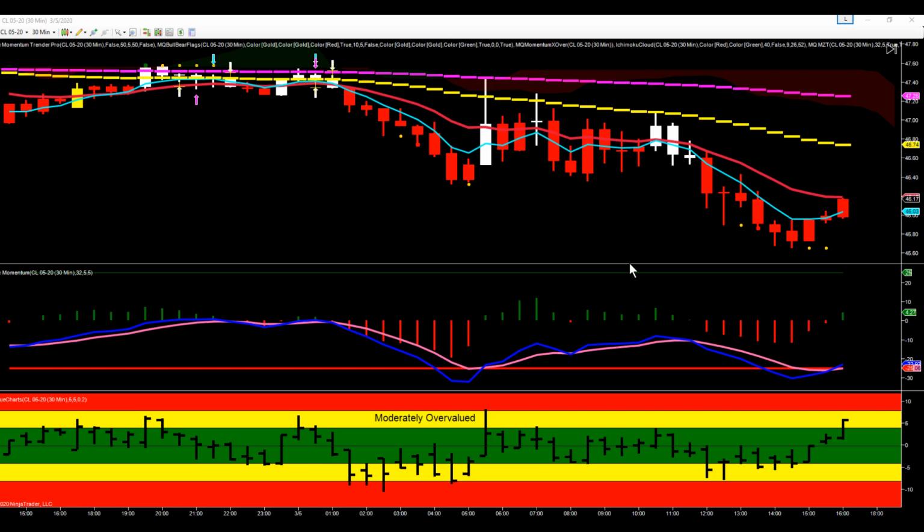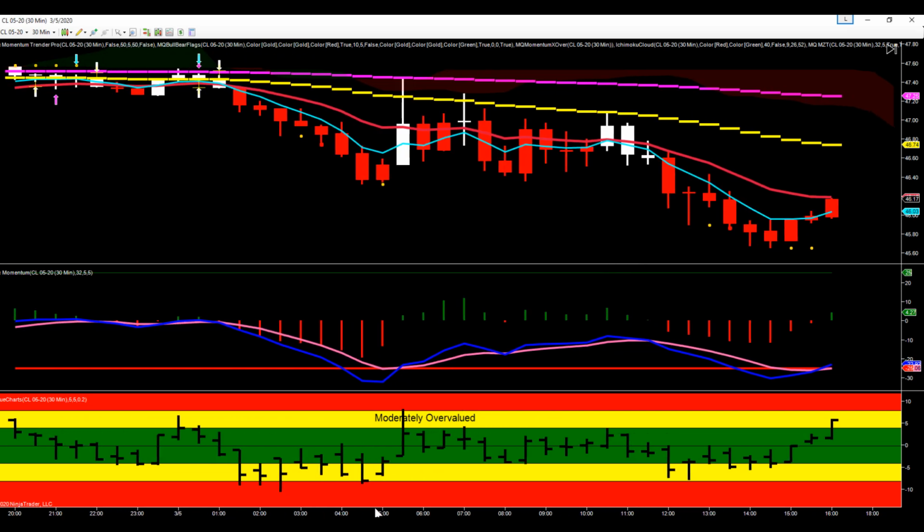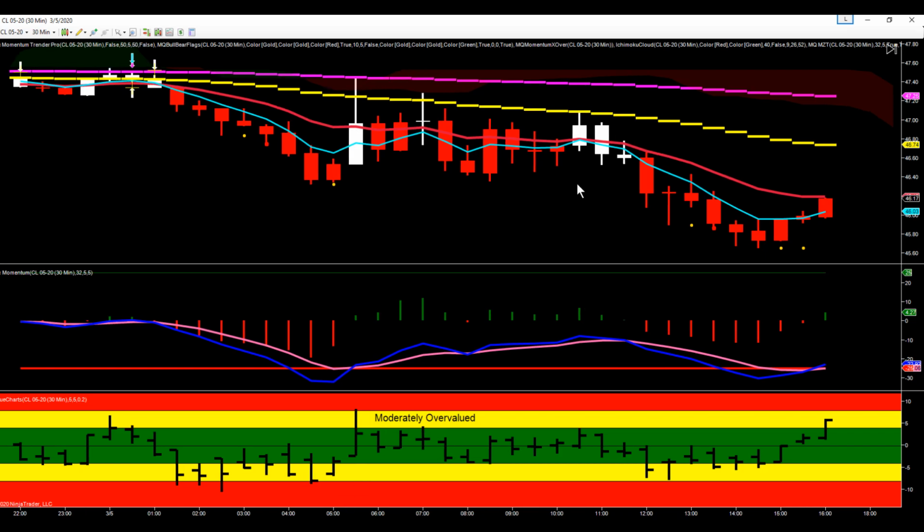Take a look at some trades we were taking in crude oil today. Crude was pretty choppy in the morning session, a lot of big swings. You can see all these dojis, no real direction. And then during lunch, we formed this bar. This was a very bearish bar, opened way up here at the top, closed very near the bottom, left a little wick, but closed very near the bottom.